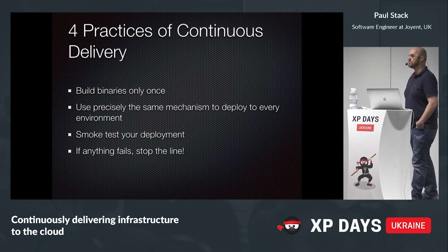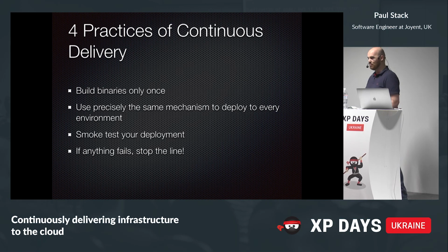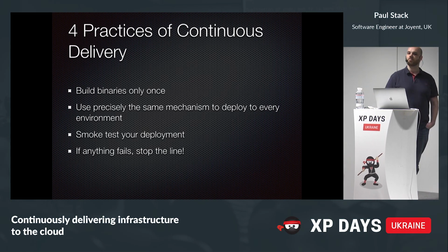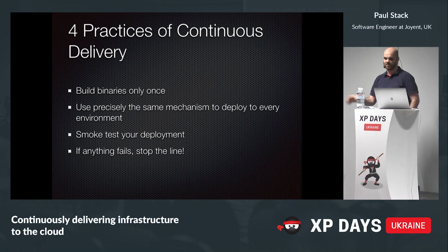Look, it crosses over perfectly. Number 3, smoke test your deployment. If you're not smoke testing when you deploy something, be it a schema change, a code change, or an infrastructure change, you've probably got bigger problems. Something's going to happen, something's going to go missing.